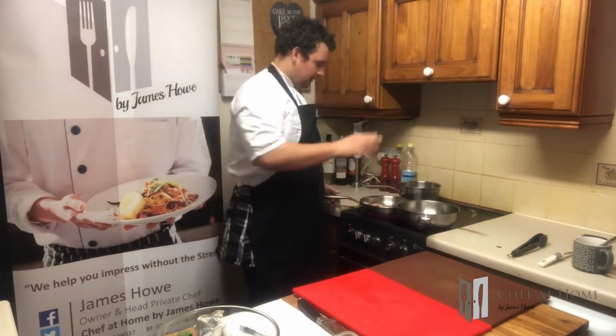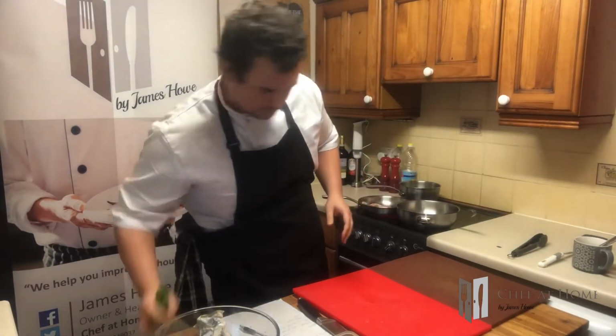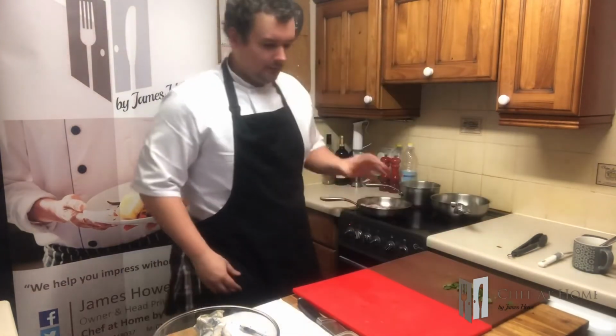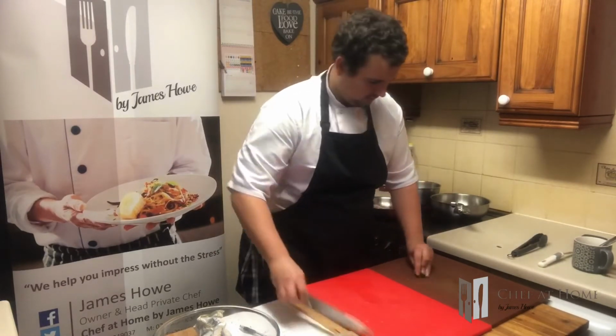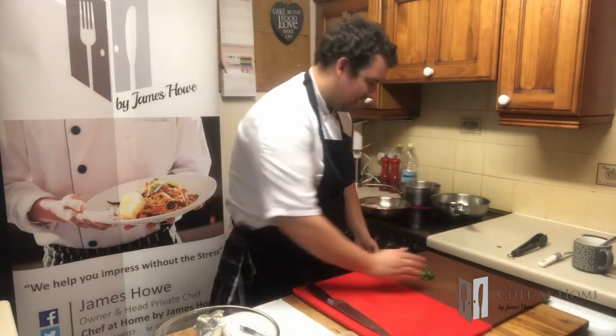Pea puree's on. Put some bacon on for my compote stuff. Shred some mint for that. Fish is in, that's cooking. Mrs. However says to me again, we've got nothing in. I can tell her she's lying.